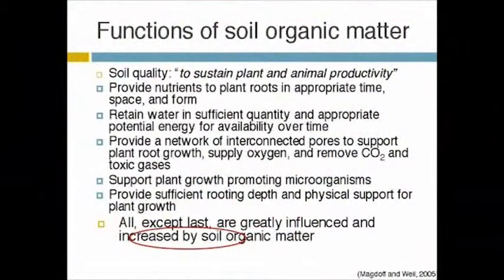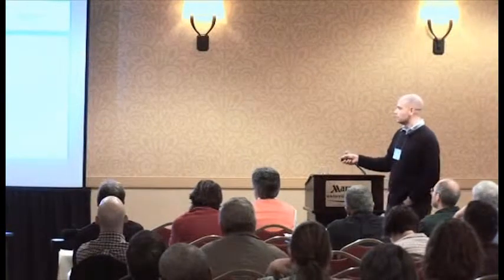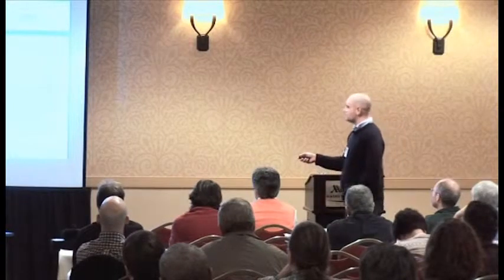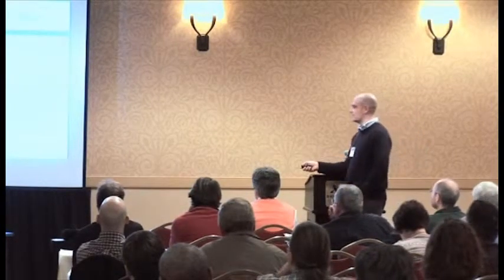So thinking about soil quality to sustain plant productivity, here are things that soils do that sustain plant productivity. The first being provide nutrients in appropriate time, space, and form. Retain water in sufficient quantity and appropriate energy over time. So providing nutrients, providing water. Provide a network of pores to support plant root growth. Supply oxygen, remove carbon dioxide and other toxic gases. Support plant growth promoting microorganisms. And of course, provide rooting depth and physical support. And all of these, except maybe the last, are greatly influenced by soil organic matter.